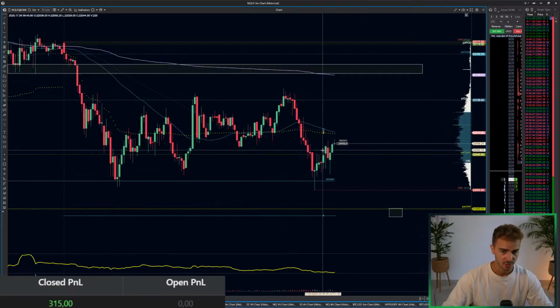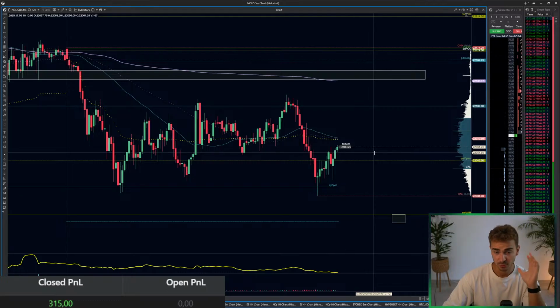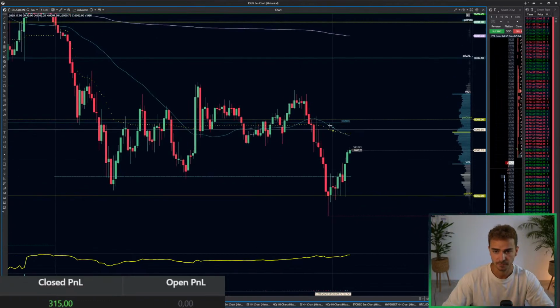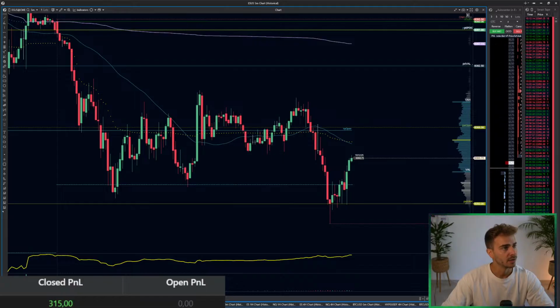Okay, so yeah, what can we see here? So there's now no trade on NQ. I would like to wait for higher or lower to be interested in my next trade. Similar for ES. So yeah, why don't we have a look at a couple of markets here? And what do you think today will be up or down overall?